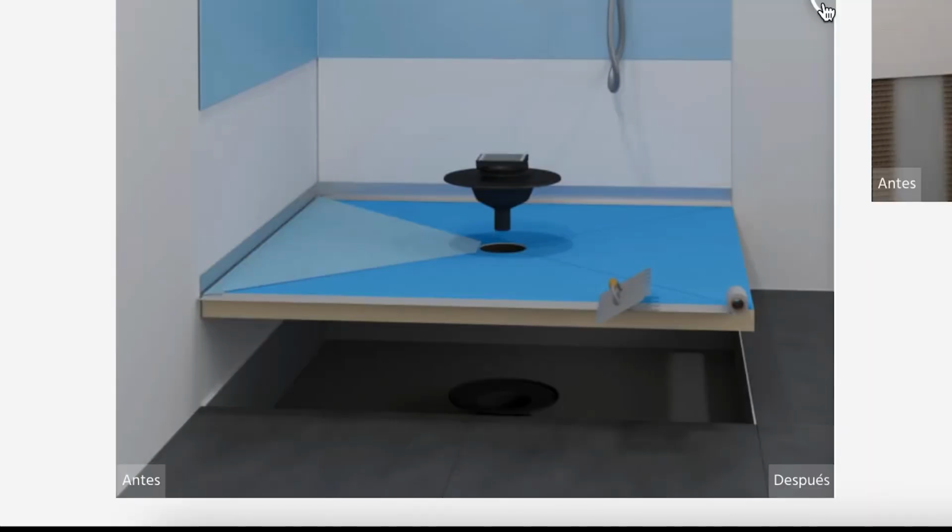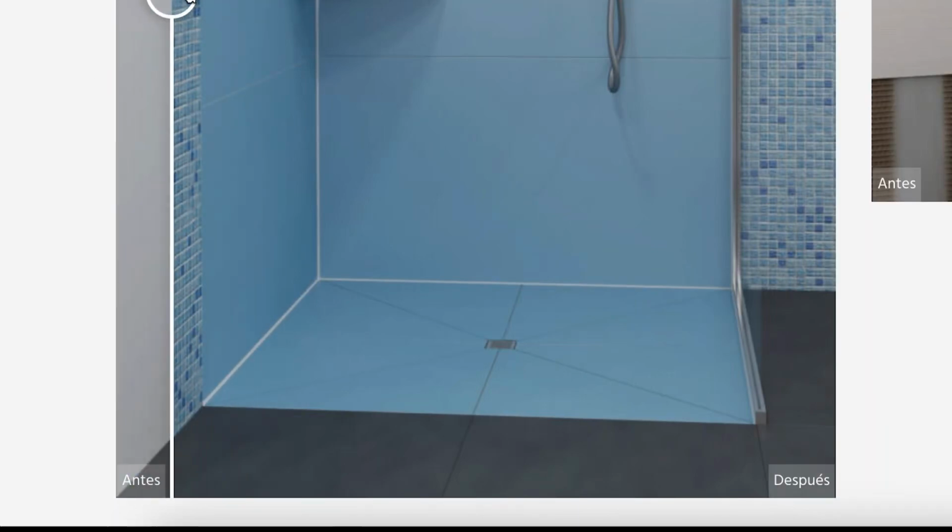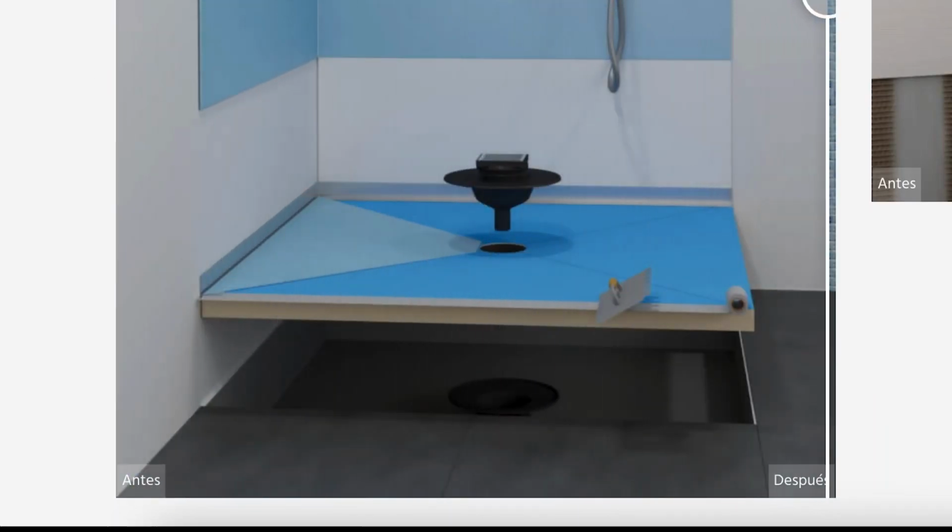And you might be wondering, how are we not going to put anything in to create the slope? And that's because these panels already have the necessary slope so that the water doesn't get stuck and flows toward the drain. Of course, the tiles or the mesh that we're going to put on top must follow the slope of the panel. So we need to make precise cuts so that it has this slope.